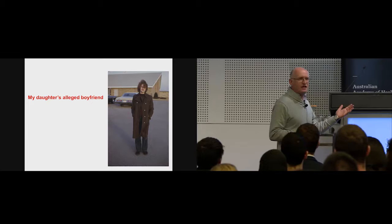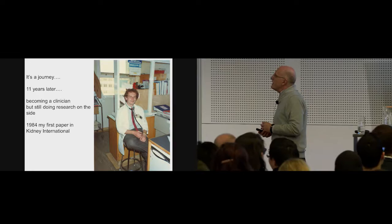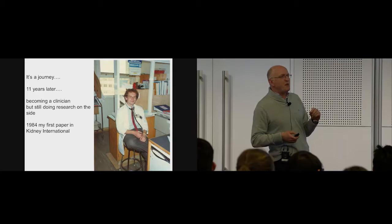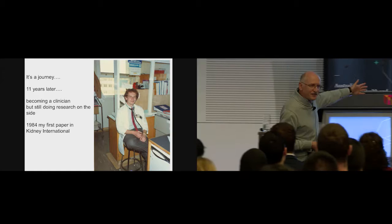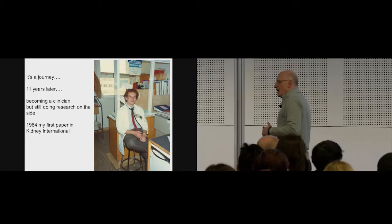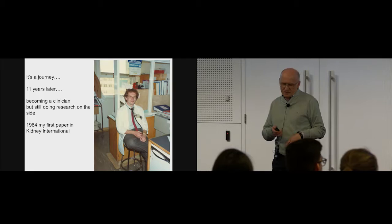And the reason for showing that to you is to give you perspective of how time changes and the fact that it's a journey, okay? 11 years later, I'm at Prince Henry's now, I'm a second year resident there. Look at that, look a bit more presentable. It's my first paper in Kidney International. I'm still the same guy, but you know, I'm kind of looking a little bit more respectable. And it's a journey, just been working towards that.